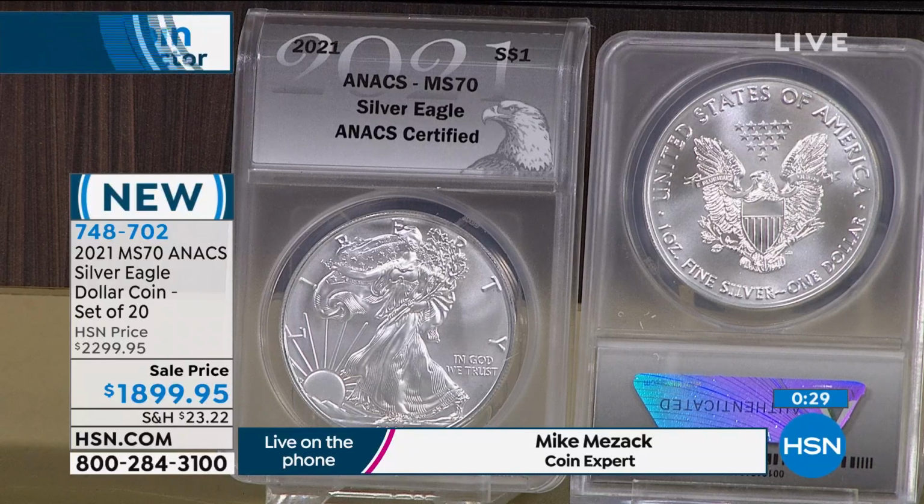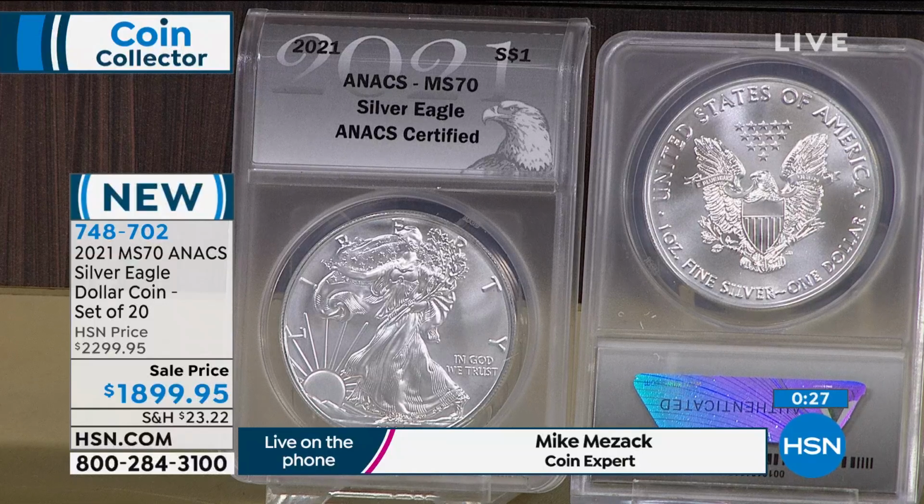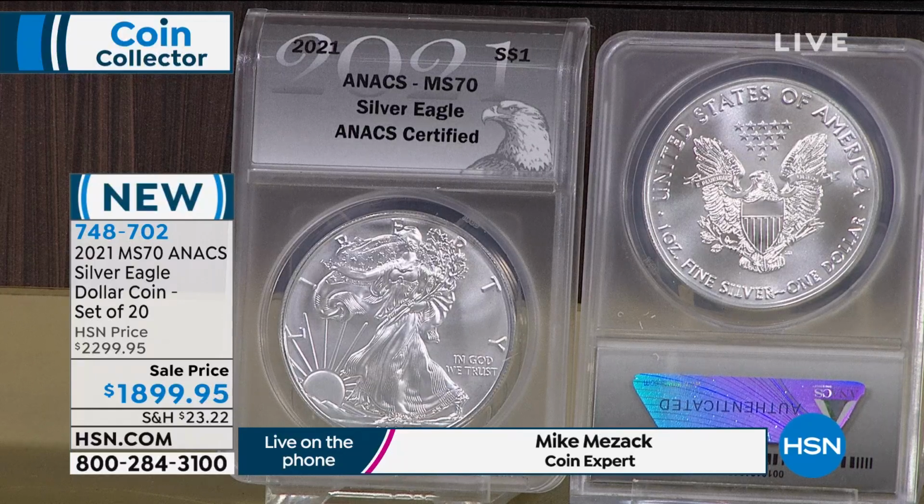I actually don't think I've seen you do this. Do 20 of the same coin. No, it's the first time I've ever done it. Because prior to this, if you want to buy 20 coins, there's not that many people, 1 or 2 or 3 or 4 or 5 people that might want to do this. They just order 20 coins. But this coin has been so significantly popular that there are lots of people. I've sold well over 100 of these 20 counts already.